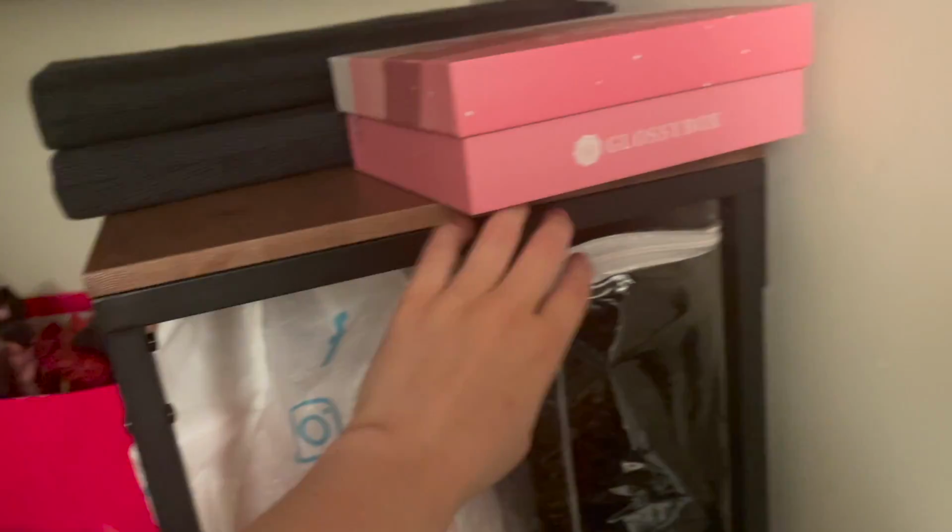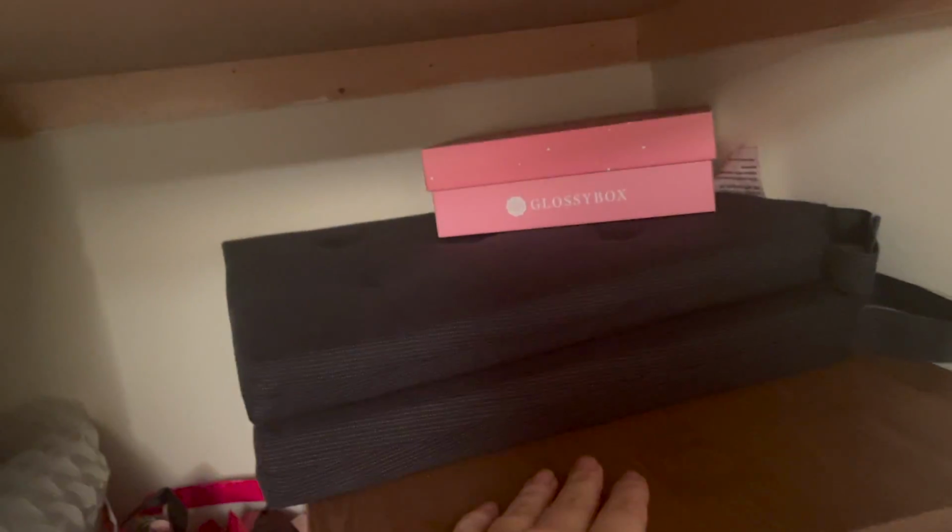I deliberately put the soft stuff on top so I don't scratch this up, because I have a feeling one day when we get a house, this would look actually really nice just out. And I think I can just store my glossy boxes, the pretty ones, in here. So I'm happy with it.